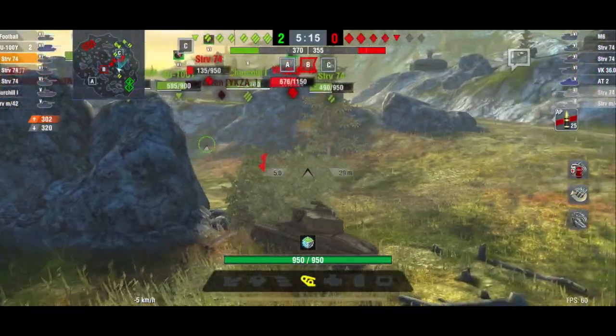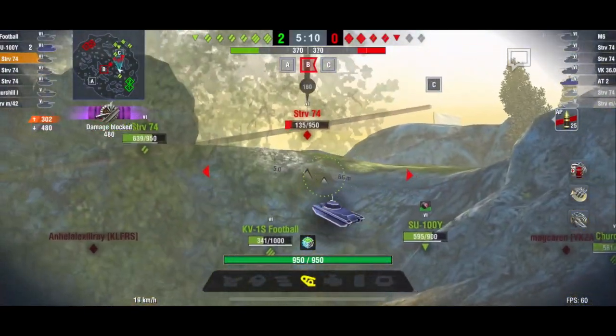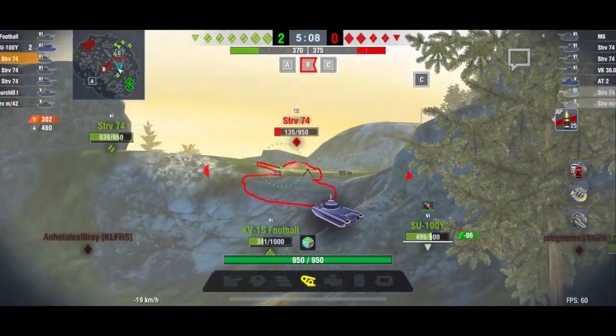But as I was saying before, you're going to come across a lot more. Again, another bounce off the mantlet. The mantlet is really strong, and it just can't be penned.